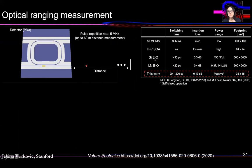And of course, you can do that with a variety of switches that people are developing. But all of these switches are either limited by insertion loss, or have extremely large footprint, or have very large power usage, or they're slow. As opposed to our device that I just demonstrated that has extremely small footprint. It's fully passive, so no loss. It has very small insertion loss, smaller than the others, and also has extremely fast switching time. It's tens of gigahertz of speed.